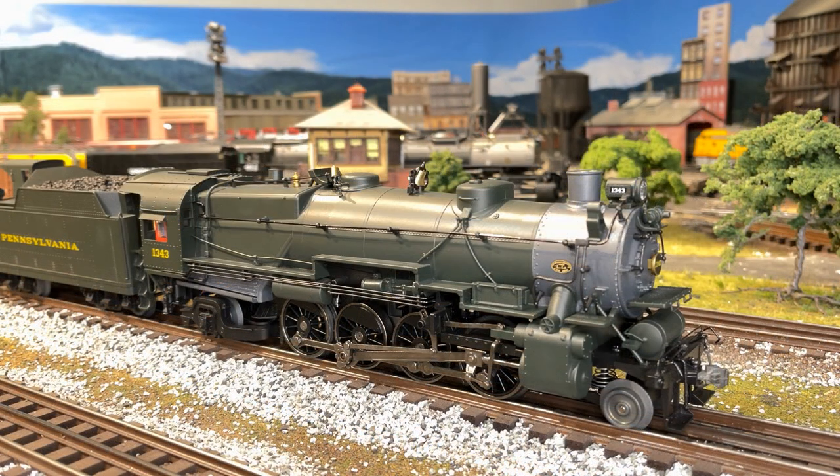layout. Train 1 brakeman, let's get an application for continuity test. Good application, okay to release. Train 1 brakeman, we have good set, good release, good continuity on timetable train number 1. Over. That's a roger. Good set, good release, good continuity on timetable train number 1. Out.